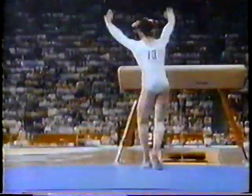Watch it move, it's in motion, motion. Watch it move, it's in motion, motion.